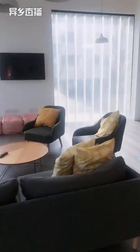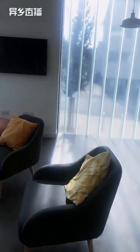Okay, we're going to go back now into the common room, which is so lovely and bright today.